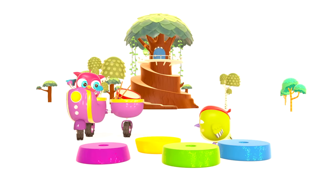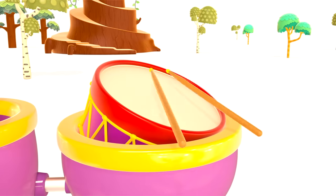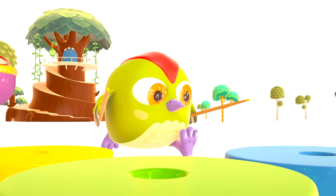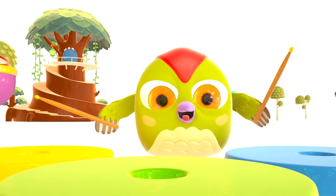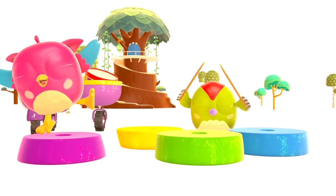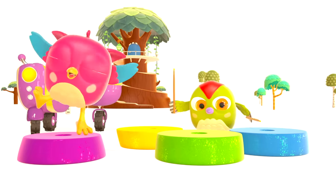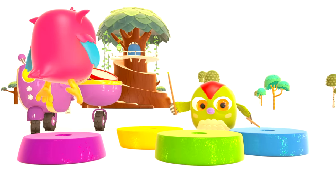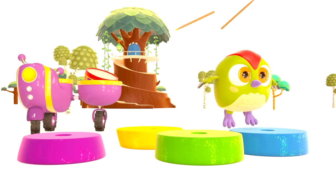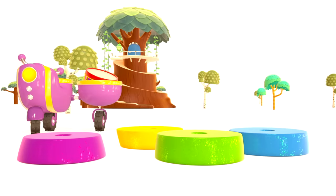Hop Hop brought his toy drum. Take the drumsticks, Peck Peck. Great concert! Birds, where are you going?